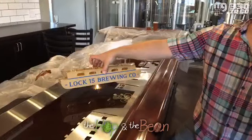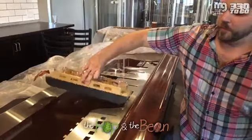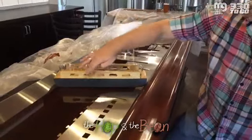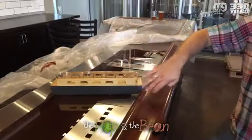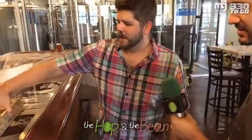So he made our flight holders, which are a replica of the boat that we use as our logo. We have the Lock 15 Brewing Company, and then he put the chalkboard paint on the other side to identify the beers, an added touch. I love it.